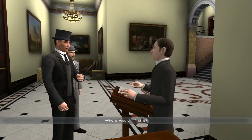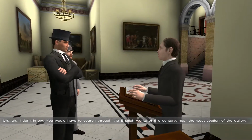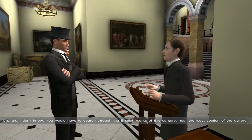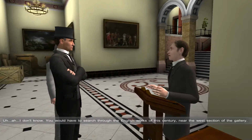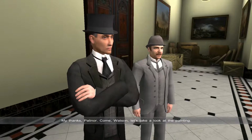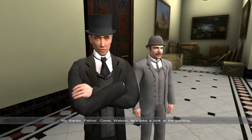Where would I find it? I don't know. You would have to search through the English works of this century near the west section of the gallery. My thanks, Palinor. Come, Watson, let's take a look at the painting.